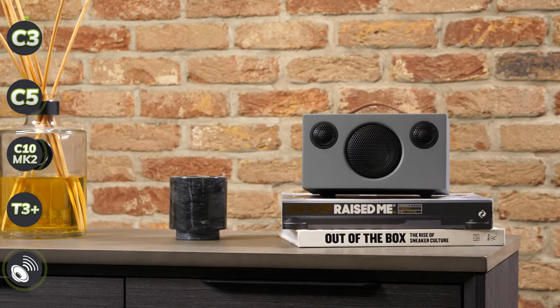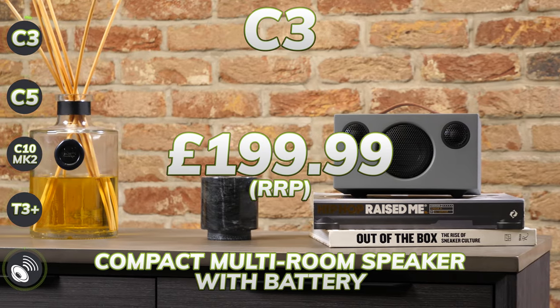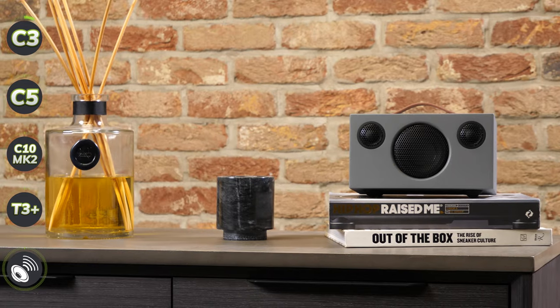So let's kick off with the C3 then, which is a repeated winner at the What Hi-Fi Awards over the years. Now, this is available in a choice of three colors, white, black, and gray, which we have here.